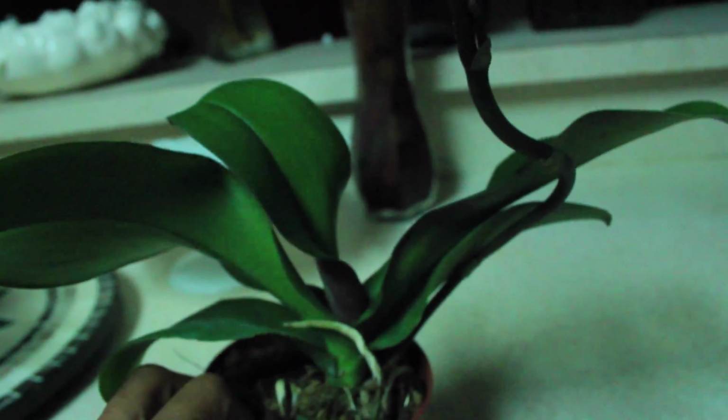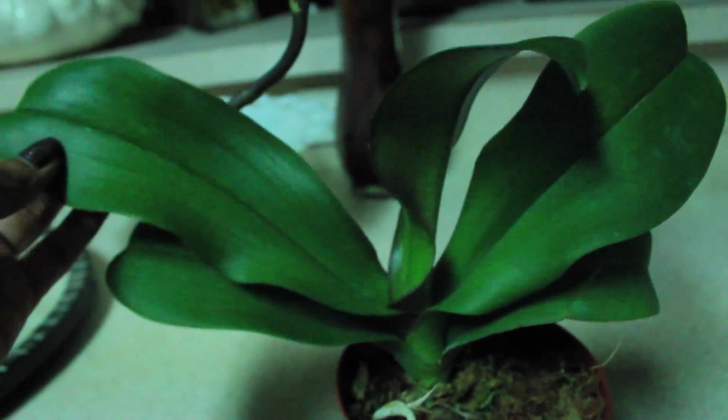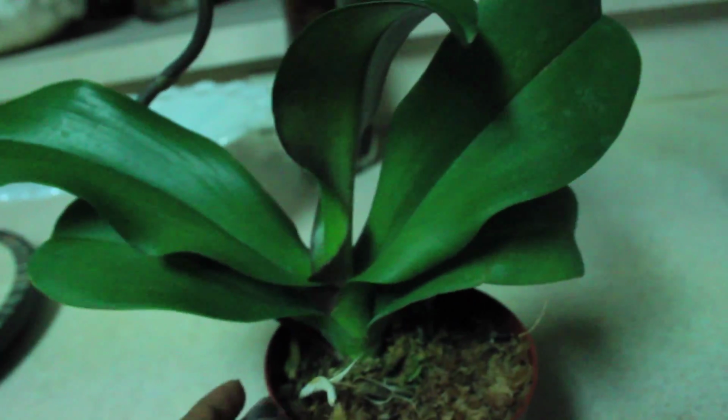And also, you will notice that in this plant, you see the curvature of the winding, kind of snake-like spike. I notice a lot of curves in this plant right here. I mean, even the leaves are just very curvy, frilly in shape. So definitely a very unique orchid.